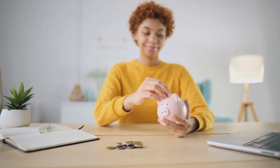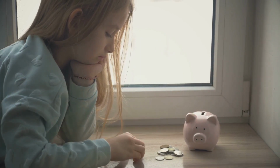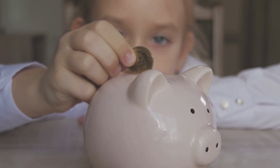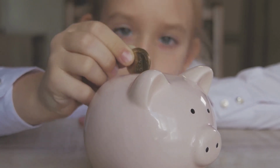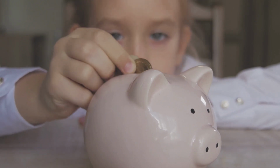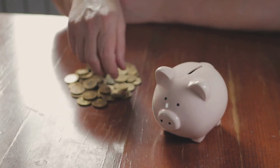But here's the thing, and listen closely because this is crucial. Your budget isn't set in stone. It's more like a squishy stress ball that you can squeeze and mold to fit your needs. Maybe one month you have a higher than usual expense, like a car repair, or perhaps you receive a bonus at work. Your budget should flex and change with these circumstances. The 50-30-20 rule is a guideline, not a strict law.